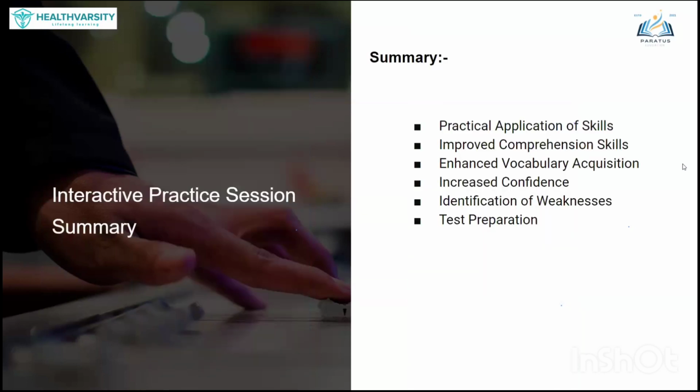Now, what's the summary of the interactive practice session that we've just done? Okay, so practical application of skill. By actively listening to the audio clip and answering the questions based on it, you applied the listening strategies you learned in a real-time scenario. This hands-on approach helps you solidify your understanding of key concepts and techniques. And it's very important to remember that.